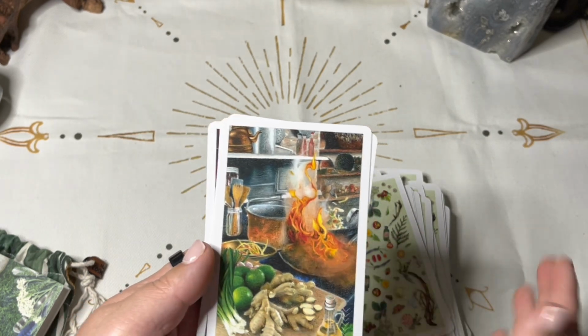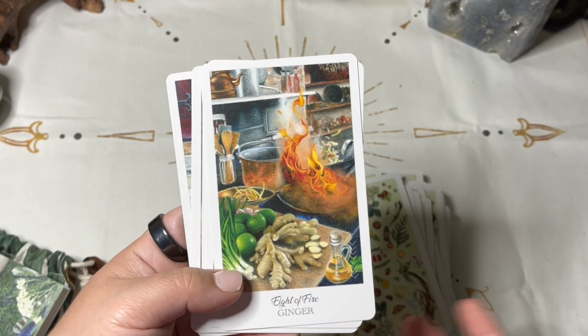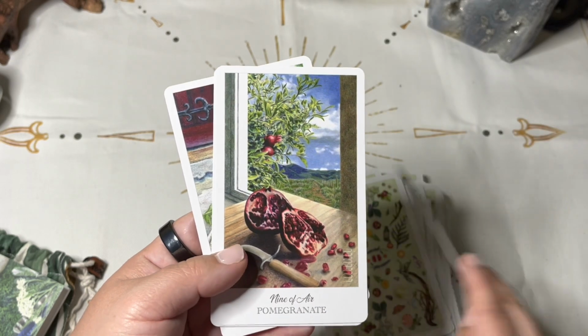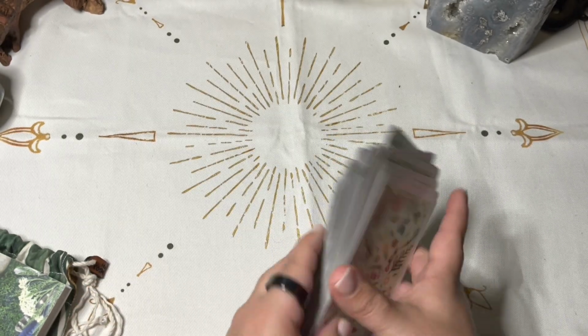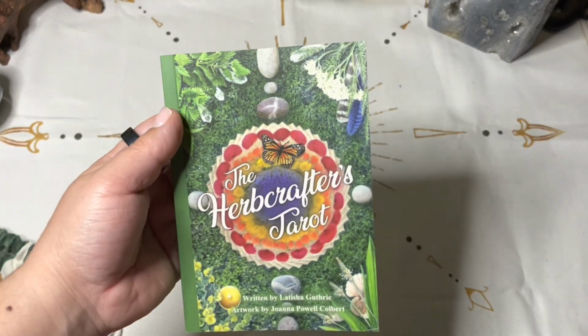So anyway, family magic, earth magic, learning from your elders, learning from those who have come before you, becoming close, like hanging out in the kitchen with your tias, with your madres, with your abuelas, and they're making all this food fresh from the earth. It's just magical and special, and I love it. So, Lightwork deck, the Herb Crafter's Tarot.